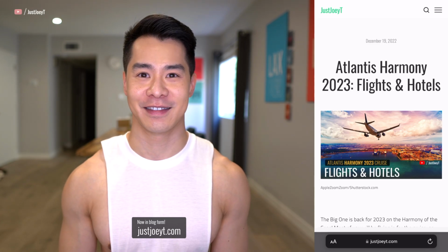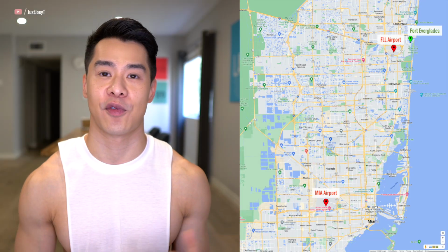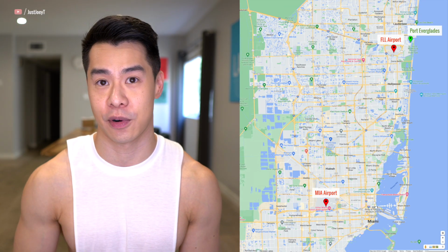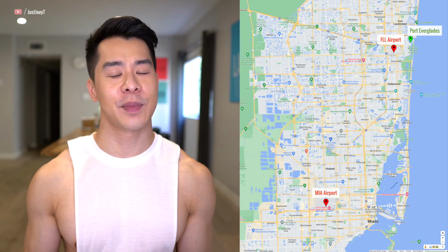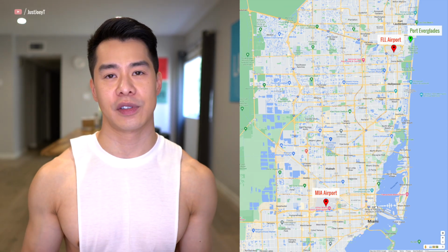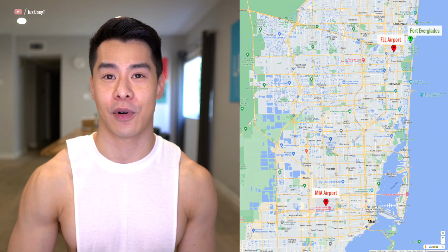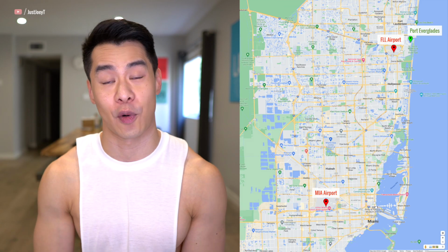Let's first talk about where you're going to be flying into. The cruise is going to be setting sail from Fort Lauderdale in Florida, and there are two major airports that serve that area. You have Fort Lauderdale Hollywood Airport, or FLL. There's also Miami International Airport, or MIA. FLL is a little bit closer to Port Everglades, which is where the cruise sets sail from, about a 10 or 15 minute drive. Miami Airport is not actually that much further. It's about a 30 or 40 minute drive.